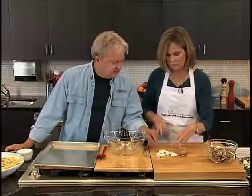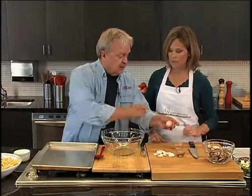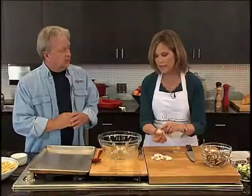Now, let me just ask you, do you take the stem off? What I do at home, and I don't know why, is I would cut just a little bit off the end. Is that even necessary? No. When you buy them in the grocery store in the grower wrap, they have not been touched by any human hands. You're the first one to touch them. If you feel that it's torn or something, you can slice it if you'd like. But that's a great tip.